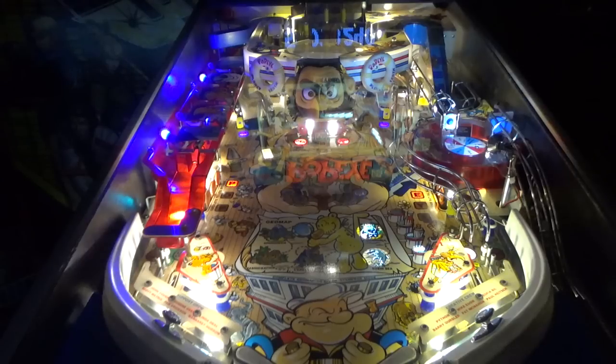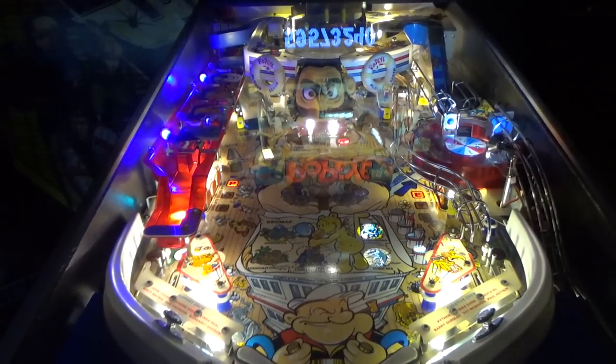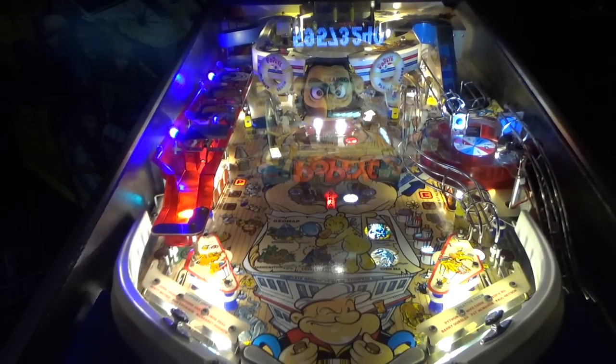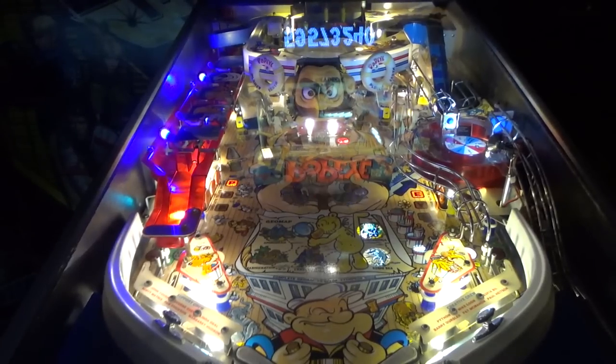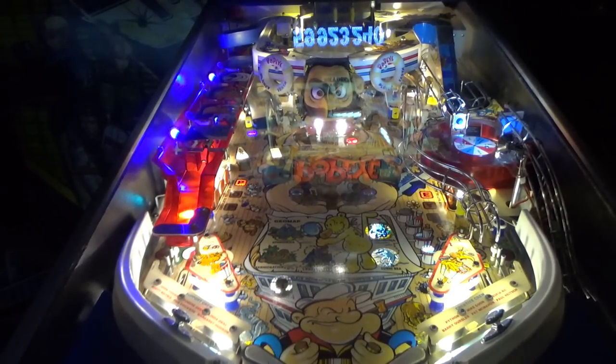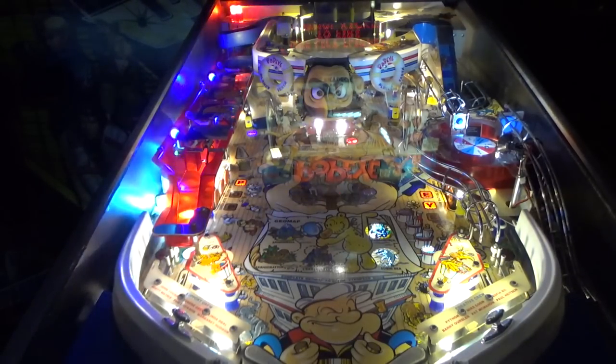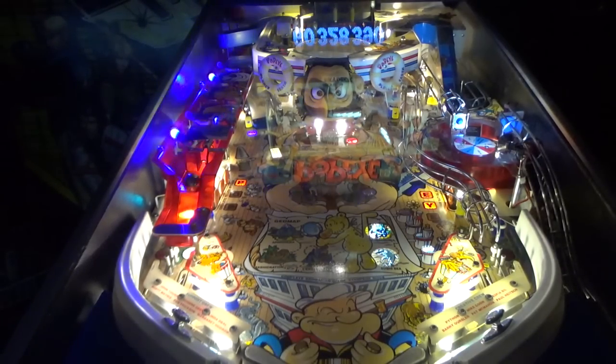Flashing lights to save the forest from Bluto, it says. Gotcha. You are to be ashamed. I got a ball stuck up there somewhere. I have a ball hiding somewhere. What happened? Oh, there it is. Oh, I didn't get to save one of the animals. Gonna save it again.